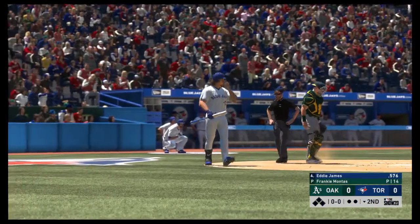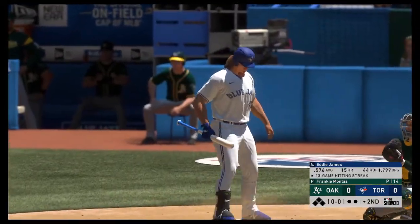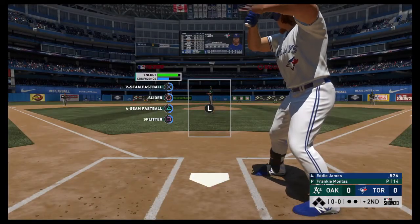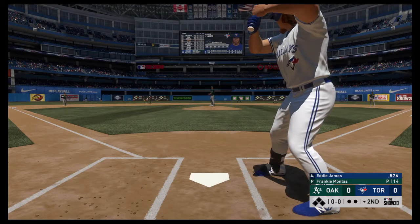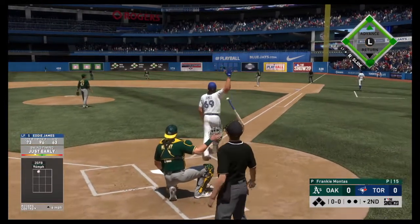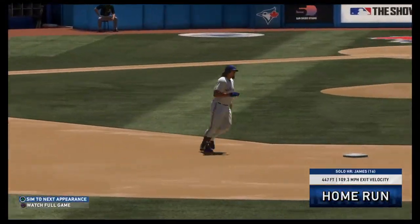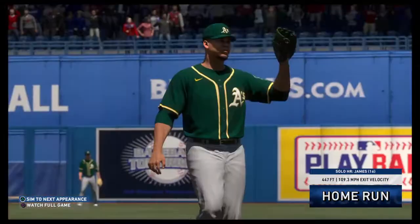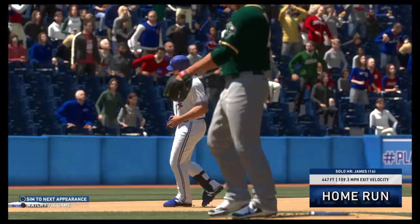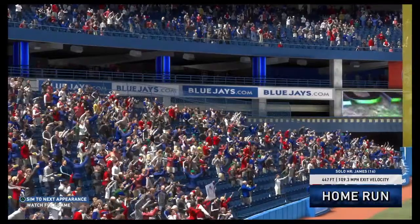Ready to go for the last half of the inning, and that'll bring forth the rookie outfielder, Eddie James. First pitch of the at-bat on its way. Now a swing and a deep drive to right. And gone, up into the second deck. A solo shot here to straightaway right field. Home run number 16 for him on the year, as the Jays get the game's first tally. It's 1-0.